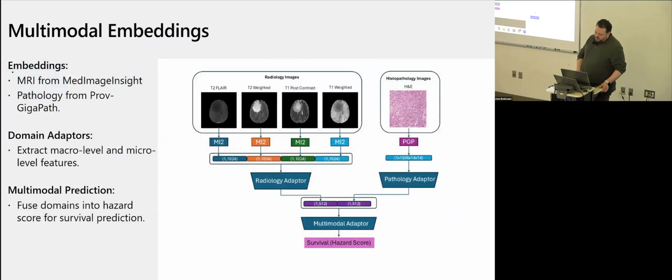One of the other use cases, this is a paper that's being submitted to MICCAI right now, and there's a white paper out on it, is combining multiple images into, not only multiple images into a new embedding, but also combining multiple modalities into a new embedding to generate a classifier.